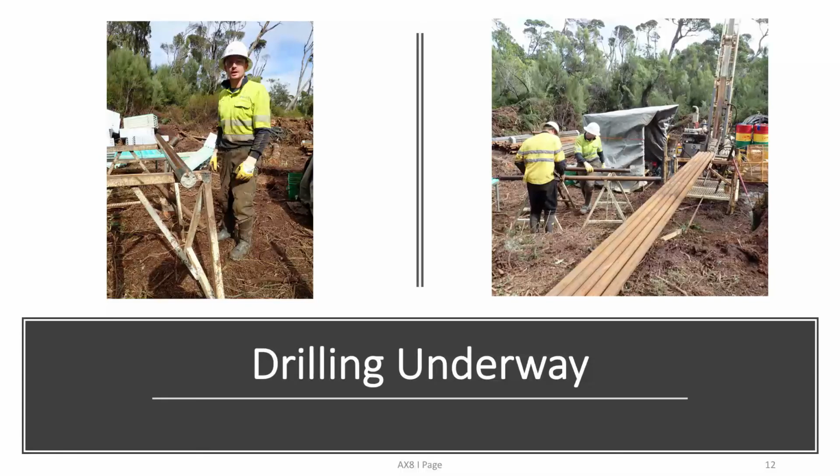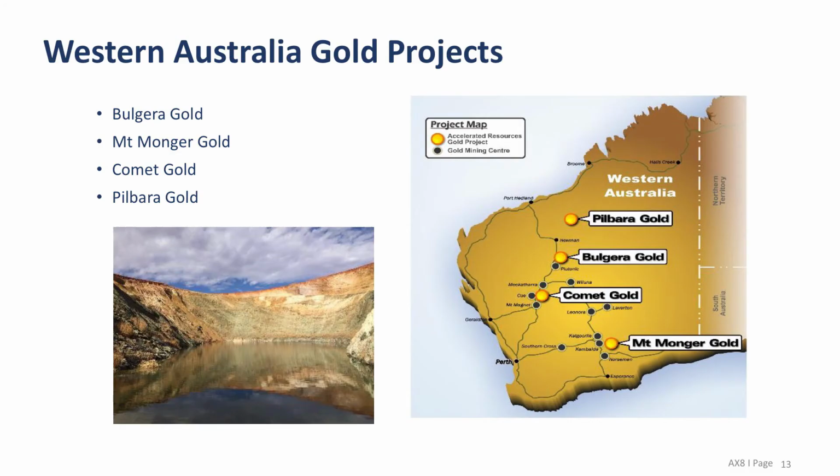So drilling underway. When we did a roadshow late last year, probably 80% of people said you can't drill in Tasmania or you can't do anything in Tasmania. Well, 3 months later we're doing it. I always love a good skeptic or underdog story. We do have some projects and properties in West Australia as well, but I see we are getting on time.